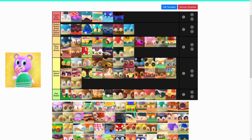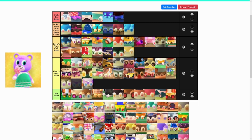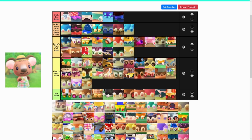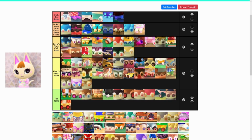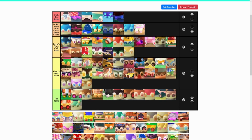Next, we have Megan. Okay, Megan's beans. The blue, I'm trying to decide if I like the blue or if I want more from it. Megan, I think, will go into Brett's Baked Beans. Melba is going into Has Beans. Mary, I think these beans deserve a spot in Duke's Beans. Mint. Okay, I'm not a fan of mint in general. The color I like, but not on this villager. And I think I'm gonna have to put mint into Has Beans.